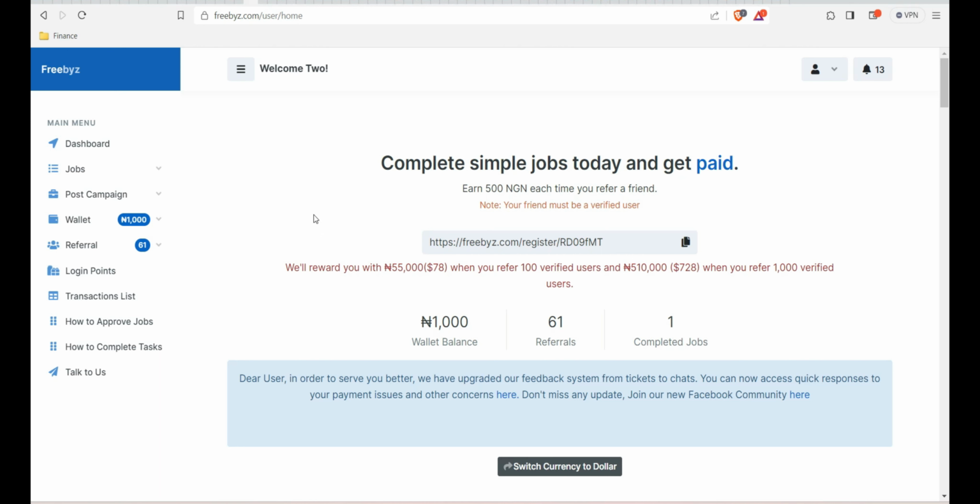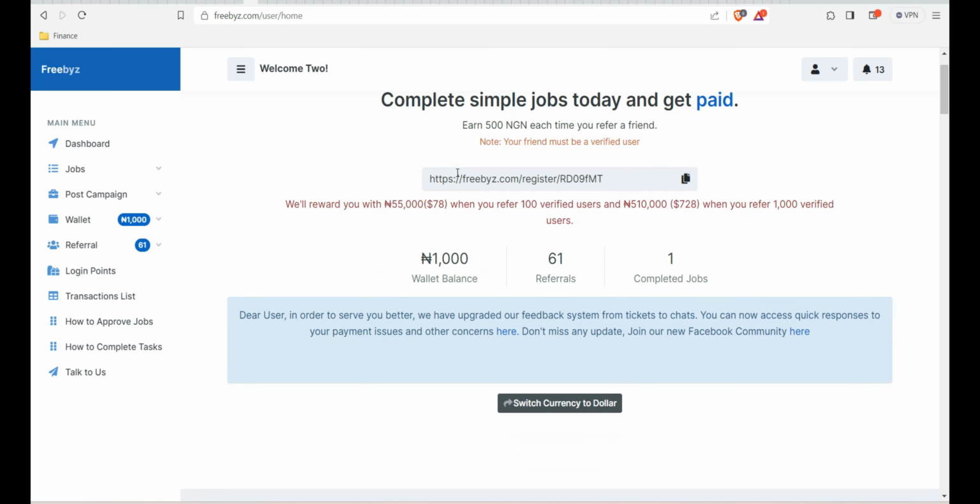So that means this website is actually different from other platforms that would say that until you earn 5,000 naira you cannot withdraw on their website. But this website is actually different. So sign up today and start making money by completing small tasks.